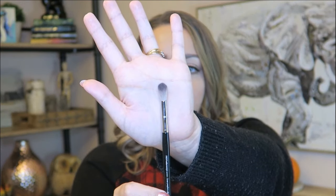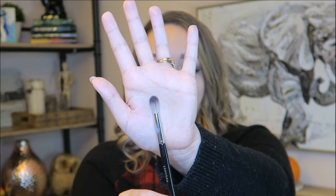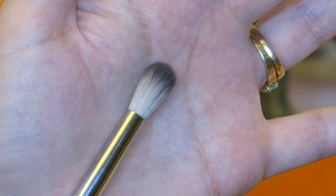I have two Sephora brand brushes that I think are excellent. First is an eye blending brush. These just came out this year. This is the Sephora Pro Featherweight Crease Brush, number 38. This is a wonderful crease brush. It's so soft. It blends so effortlessly. It does so much of the work for you. I found with this brush my blending time is cut in half.